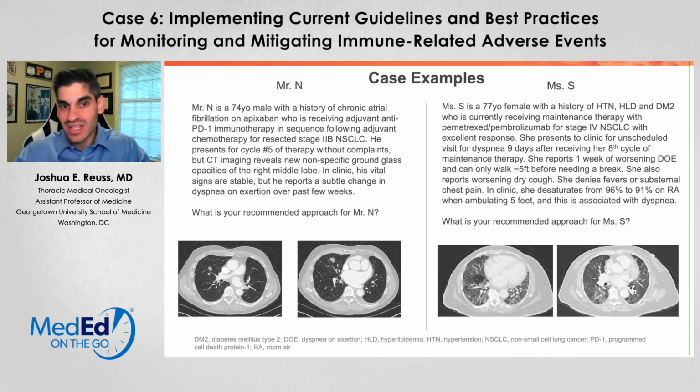On the right, we have a different case. This is a 77-year-old female with a history of hypertension, hyperlipidemia, and type 2 diabetes who is currently receiving maintenance therapy with pemetrexed pembrolizumab for stage 4 non-small cell lung cancer with excellent response. She presents to clinic for an unscheduled visit for dyspnea 9 days after receiving her 8th cycle of maintenance pembrolizumab.